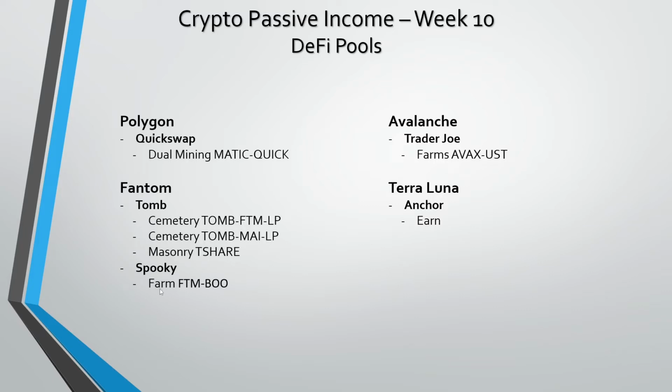The only other pool I'm in on Fantom is on Spooky, so Spooky being the largest DEX on Fantom, and I'm in the FTM Boo pool on that, and Boo being the native token of the Spooky swap exchange.